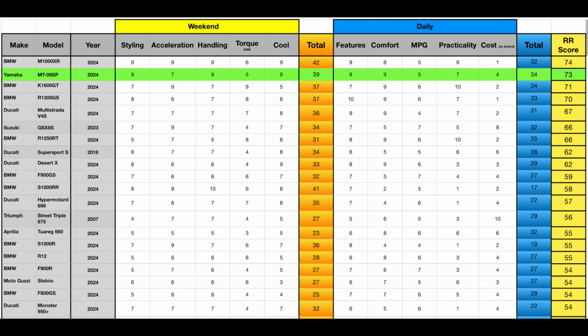So the Ross Ride score for the Yamaha MT-09 SP, 2024. For styling, I give it a 9. It's certainly cutting edge. Don't think it'll be timeless. It will age, but right now that bike is very, very smart. Acceleration, it's not the quickest, 3 and a bit seconds to 60, but it doesn't weigh a lot, and you do get a great sense of power despite it not being the fastest. Handling, it has to be a 9. It's a phenomenal handling bike.